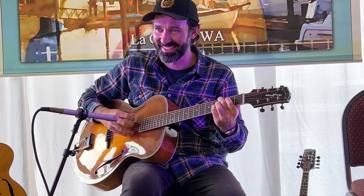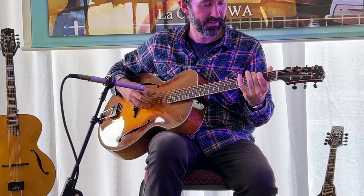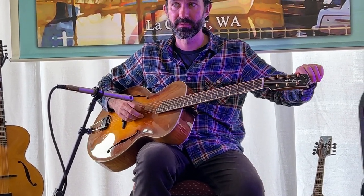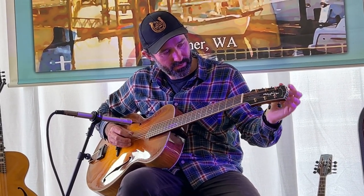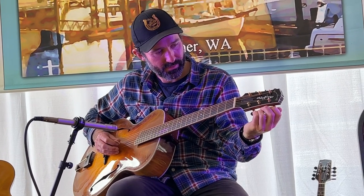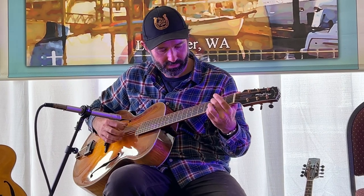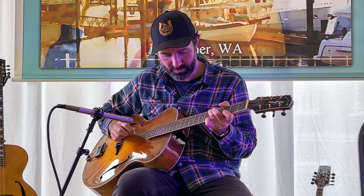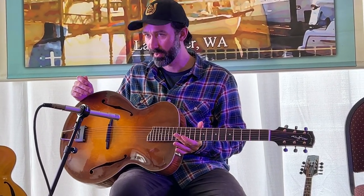To guitar land here. This is an L5, a replica of a 1920 Lloyd Loar model, made by Gary Lewandowski. This does have a plug-in as well. Is it a pickup in the bridge? It's a K&K. Okay. Yeah.